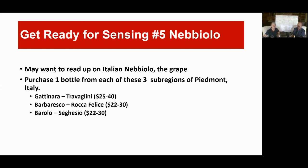But we want to prepare you for kind of the surprise add-on to our tasting, Italian Nebbiolo. And we're not doing it from 3 different countries, but we're doing it from 3 different sub-regions of Piedmont, because this is where the grape comes from. Nebbiolo means fog. And they are some of the biggest wines in the world. I'm not sure the ones we get, because you really need to age them for a long time, are going to be that robust. But we certainly will have a good time. So if you hang on a second, we'll be back with that spreadsheet.